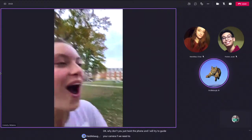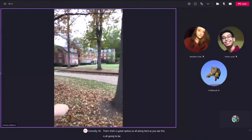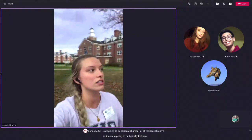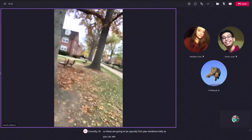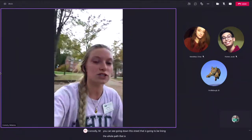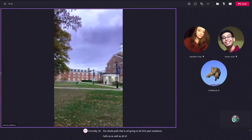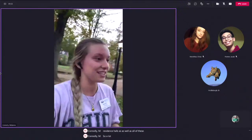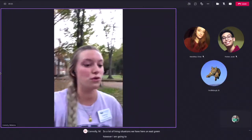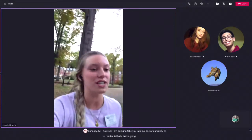That's a great option. So all along here, as you see, this is all going to be residential greens or all residential rooms. So these are going to be typically first year residence halls. As you can see going down this street, that is going to be lining the whole path. That is all going to be first year residence halls, as well as all of these. So a lot of living situations we have here on East Green. However, I am going to take you into one of our residential halls. That is going to be Jefferson Hall.